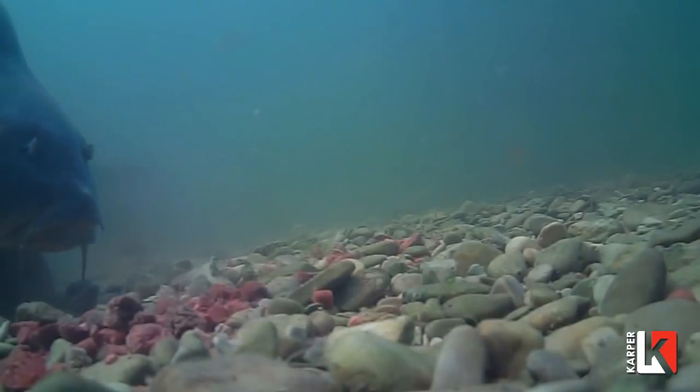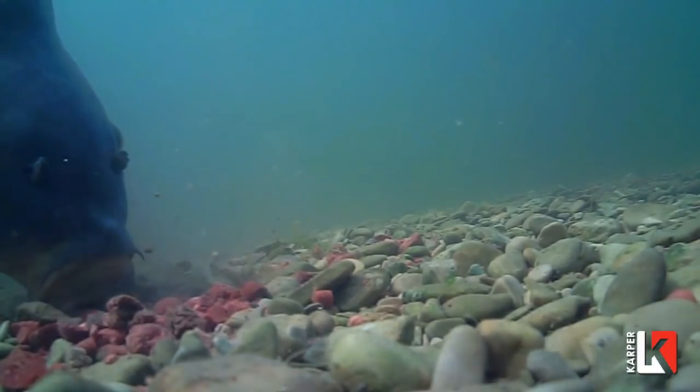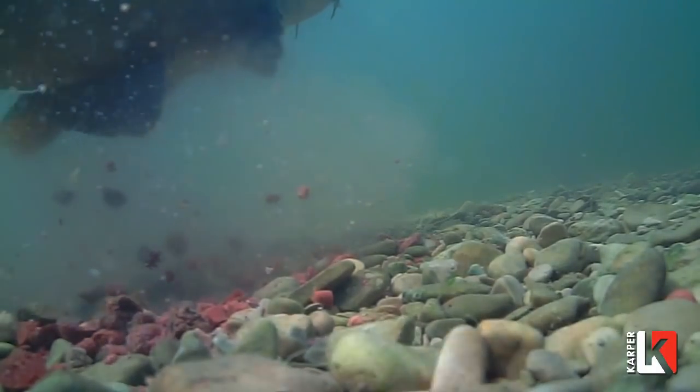And as you can see, they absolutely love this bait, and they just keep coming back, and just ripping Ben's spot up. So I'll let you watch this. This is obviously down in Ben's swim, ripping it to bits. Well done, Ben.